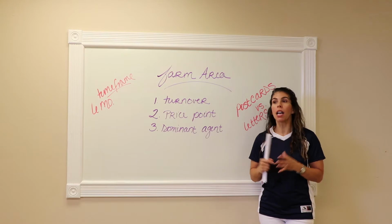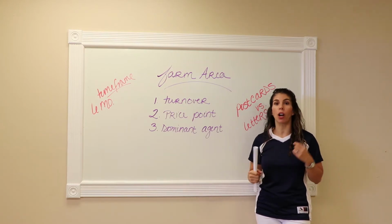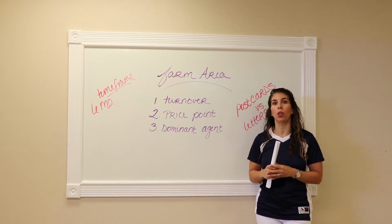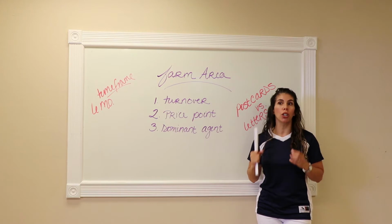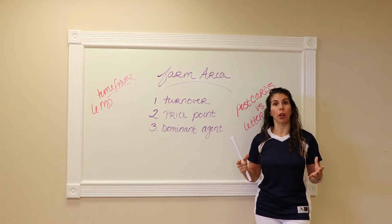So the biggest thing is you want to make sure that you're tracking every single postcard, just listed, market update, market statistics. Anything that you send out, you want to make sure that you gauge and that you track it, and most importantly, that you measure the results. 6 months is a good amount of time for you to evaluate whether or not it's working for you.